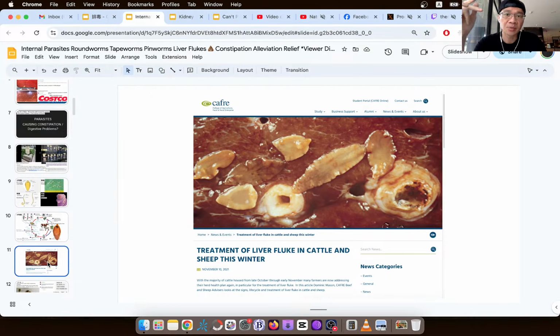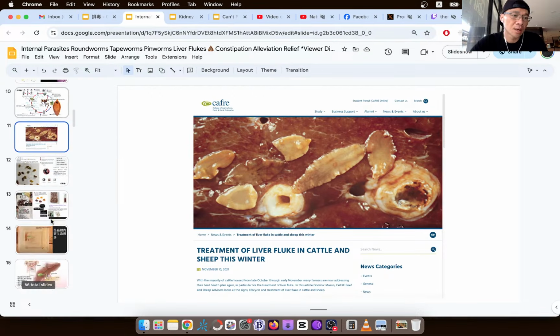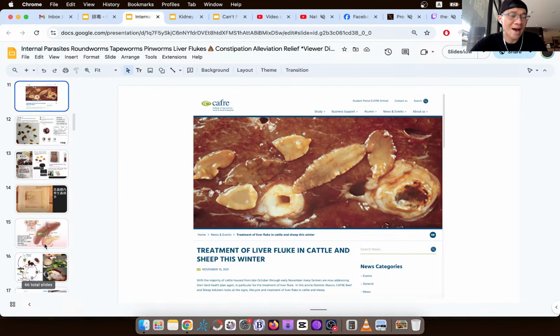sheep business, they have to deal with the liver fluke almost every year, because the liver fluke attacks the liver. Liver flukes, they know the liver has a lot of nutritional value. It stores vitamins and minerals, and they're going to attack that organ to continue to survive and replicate. It's a very, very big problem.